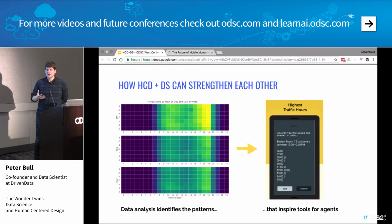And one of the prototypes we ran was a commission report. So it was an agent-facing menu where they could actually understand what their commission was going to be, how many transactions they were going to do, and what their history had been for the last month, but also help them understand trends in their business. So as a data science team, we produced these very pretty heat maps looking at when, during what days of the week, the agents were most busy.